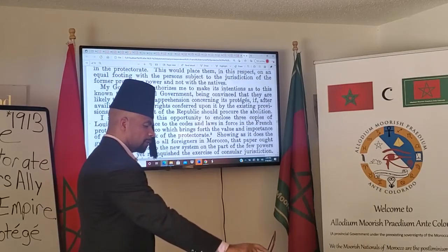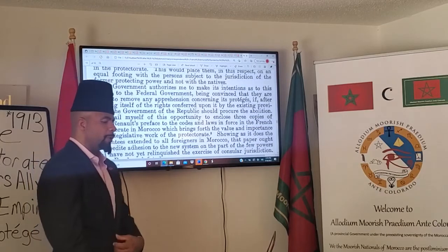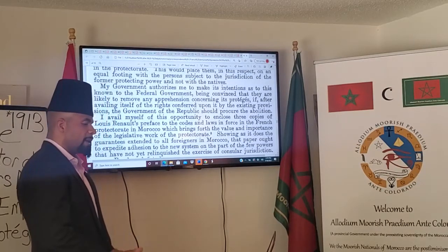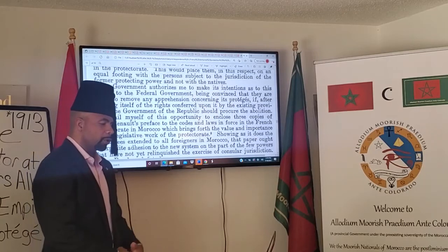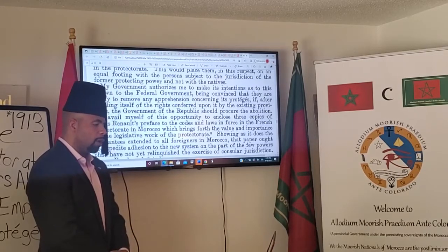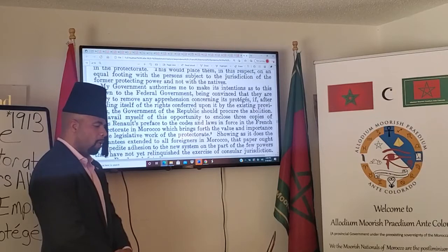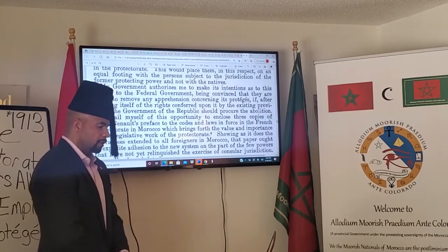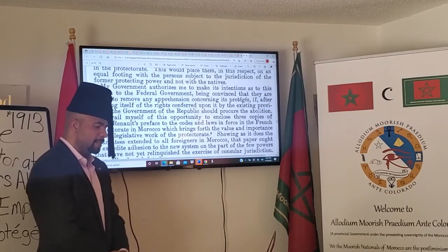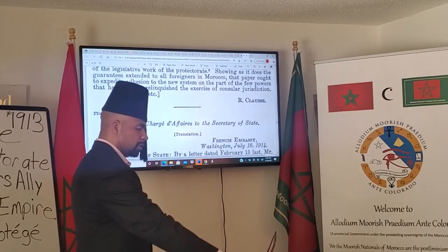My government authorizes me to make its intentions as to this known to the federal government, being convinced that they are likely to remove any apprehensions concerning its protégés, if after availing itself of the rights conferred upon it by the existing provisions, the government of the Republic should procure the abolition. I avail myself of this opportunity to enclose three copies of Louis Renault's preface to the codes and laws enforced in the French Protectorate in Morocco, which brings forth the value and importance of the legislative work of the Protectorate, showing as it does the guarantees extended to all foreigners in Morocco. That paper ought to expedite adhesion to the new system on the part of the few powers that have not yet relinquished the exercise of consular jurisdiction.